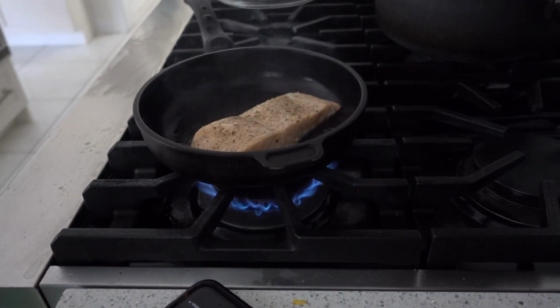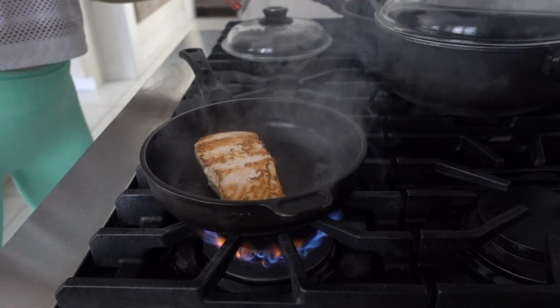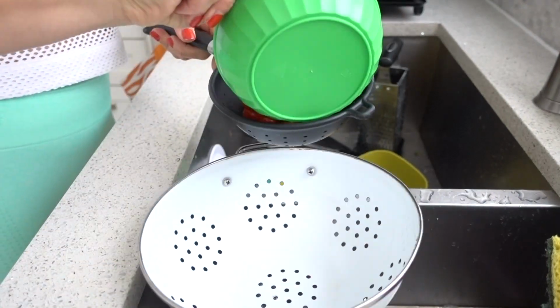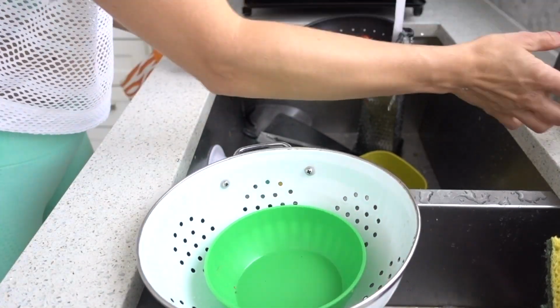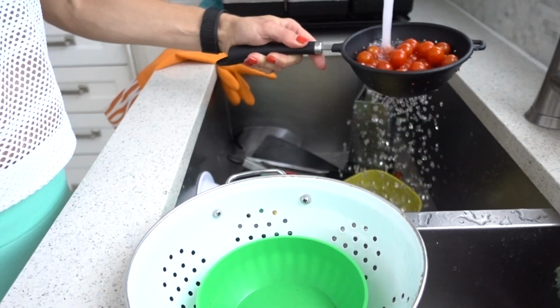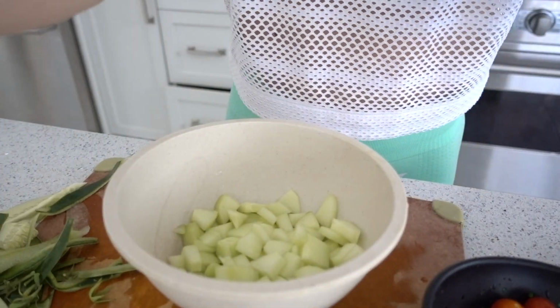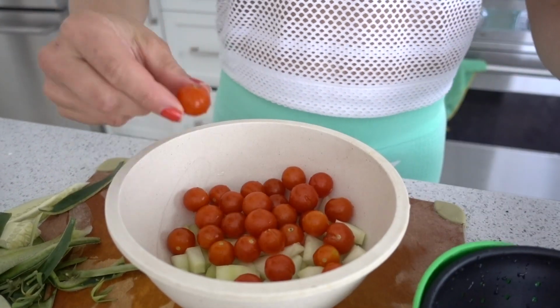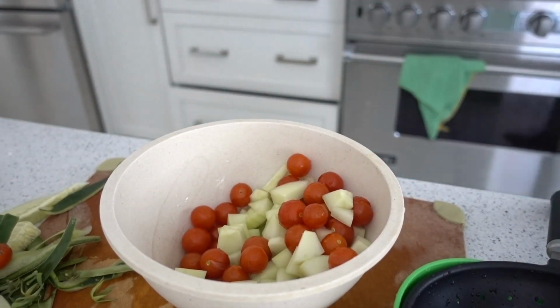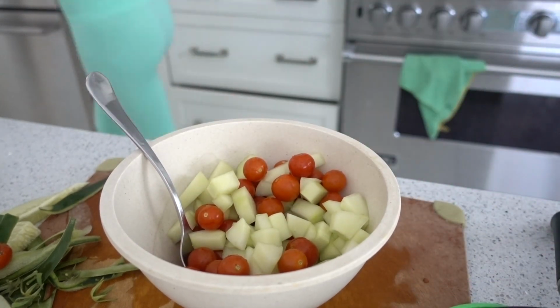And I'm just gonna check my salmon. I'm gonna flip it over. And I really like our salmon crispy, so I'm gonna leave that lid off. And washing our tomatoes. So these are our cherry tomatoes from our garden, and there is nothing more yummy than cherry tomatoes from your garden. And we're gonna add that to our salad. Really simple here. We're just gonna be adding a little bit of feta cheese with it.